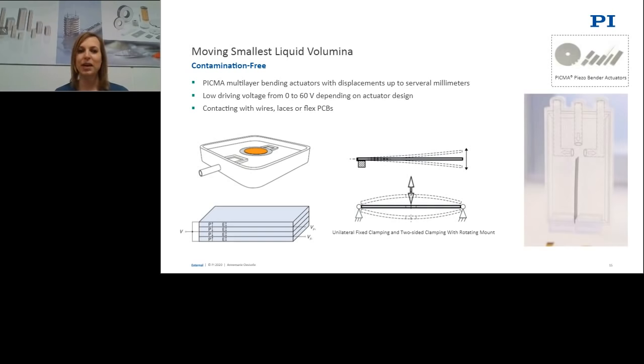If the piezo bending element is clamped on two sides, the displacement is of course a little bit lower compared to a bending element, which is seen at the top with one free end. There, of course, the displacement is higher because it's not clamped. And in general, as I said, these bending elements are able to generate a millimeter displacement. So this could be an option for moving and pushing liquids in microfluidic channels.